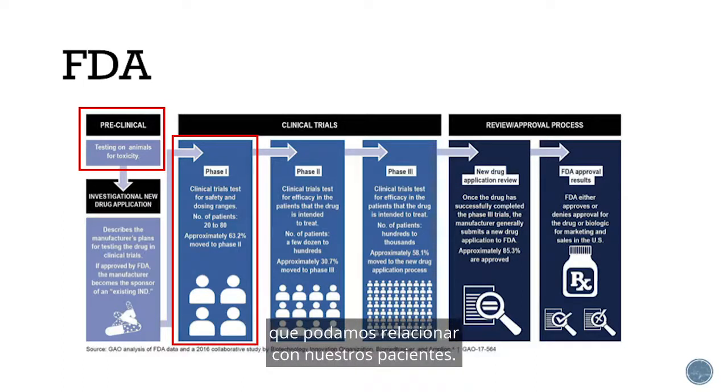relay to our patients. When it comes to dietary supplements, you'll notice that a lot of the things I reviewed tonight were mostly in this preclinical trial stage. They hadn't even been tested in humans yet. And the ones that have been studied in humans, they're really only about the size of these phase 1 trials. So we're very limited as far as the information we have for our recommendations for certain products.